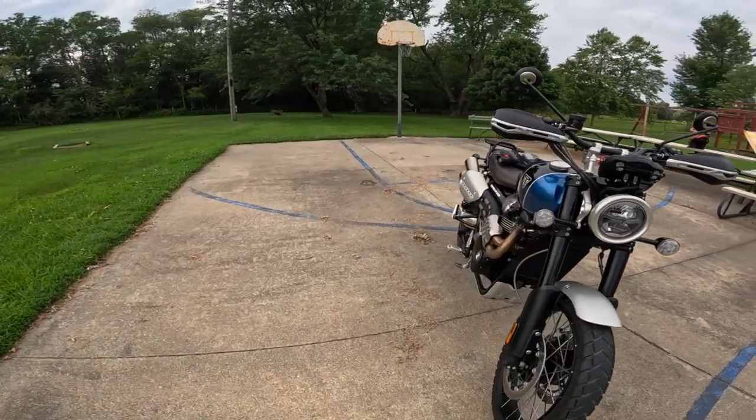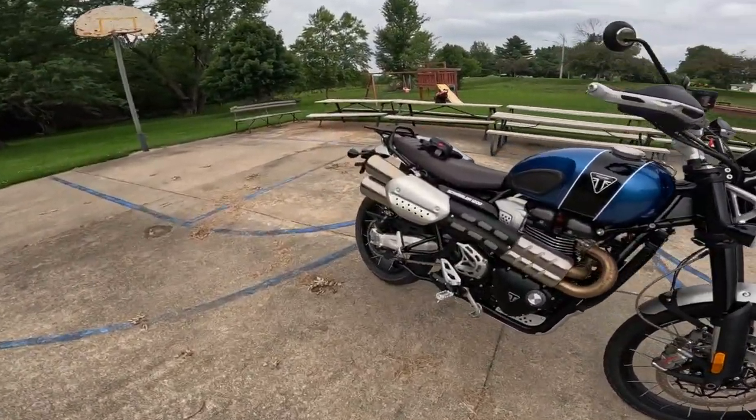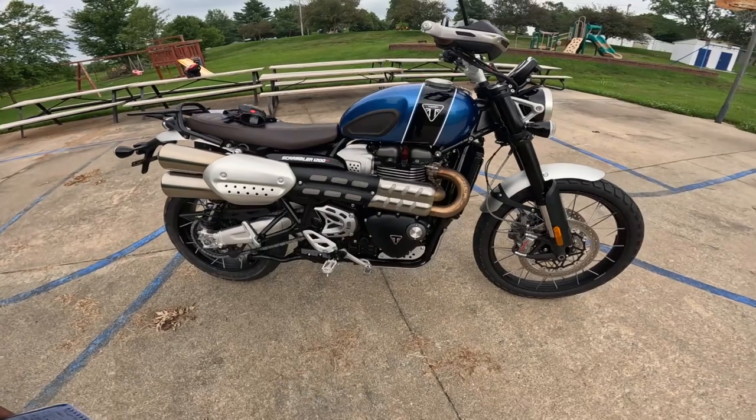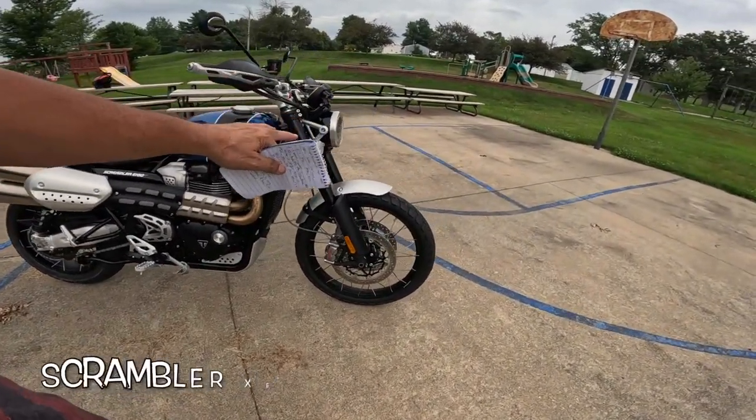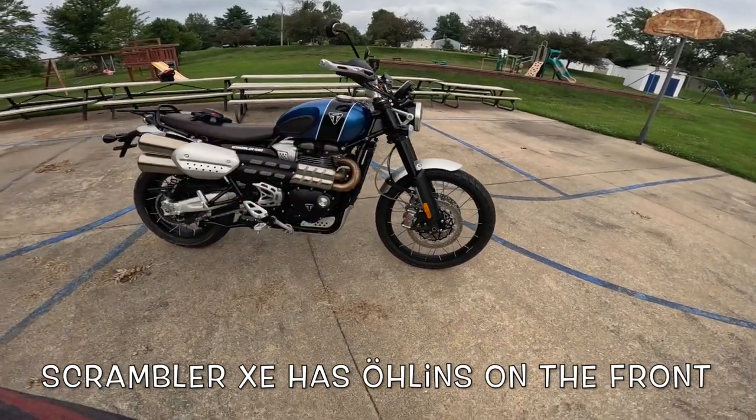So this is a Triumph Scrambler XC. They also make an XE. The XC is a couple inches taller, and where this has Öhlins on the rear with Showa on the front, the XC has Showas on the front, I believe.